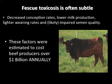Again, impaired semen quality. How many of you measure that? But that doesn't mean it's not there. Again, it's a serious problem, but it's a subtle problem. 9 times out of 10, it's a subtle problem. And we've seen this number, $1 billion annually, every year cost to the beef industry.